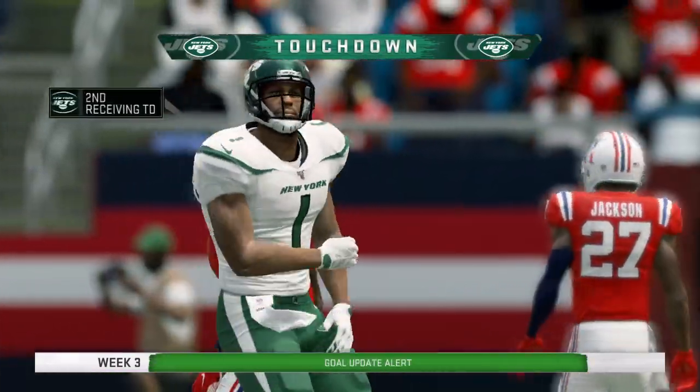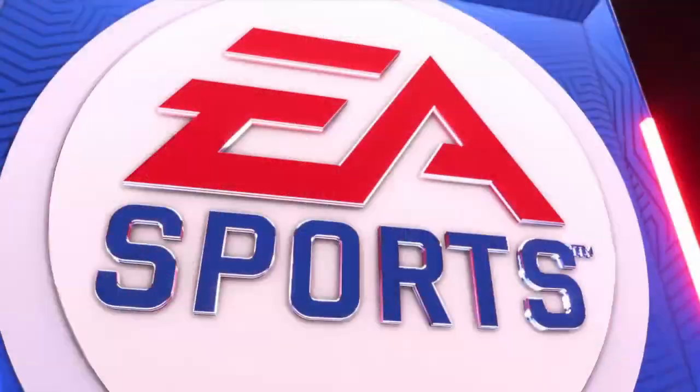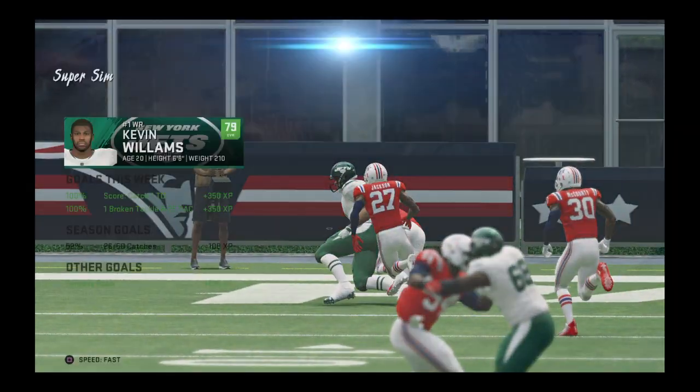Touchdown, Jets. From 19 yards away. And the Jets are able to close the gap just a bit. Now, he's having a nice little first half here, Park.